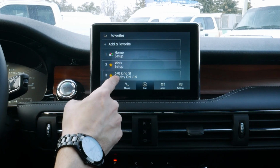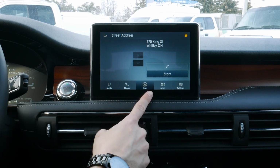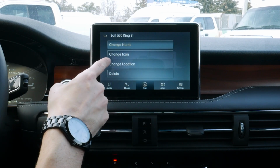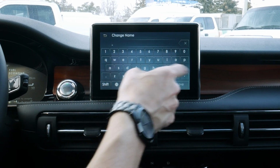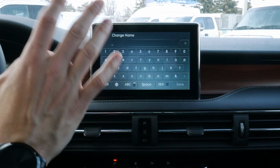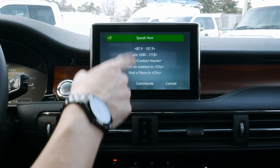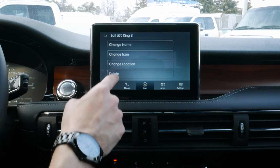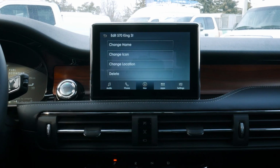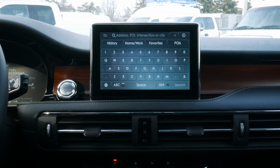And with this favorite that I set up, we can now start, or we can edit. So if we edit it, I'm going to show you this one, we can change the name if we want to. It doesn't have a name associated with it. So if you wanted to say Bill or Frank's house or Sally's house or whatever the case may be, we can then press the voice command prompt on the steering wheel and say navigate to Bill's, navigate to home, navigate to work, whatever the case may be. Or we can just hit delete in order to delete it as a favorite. So it's that simple to be able to set up, edit, and delete favorites.